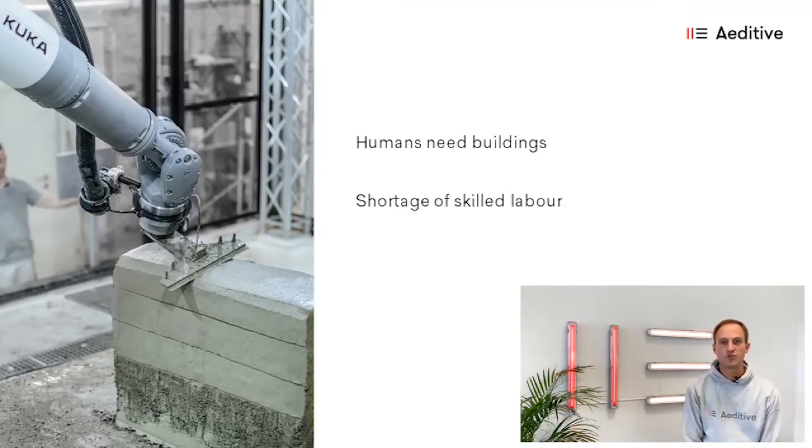Second, shortage of skilled labor. When I talk to precast companies and construction companies, I hear a lot that the workforce is aging, many retirements are coming up, and they have really big challenges recruiting adequate talent for their construction sites and for their precast factories in the next years.